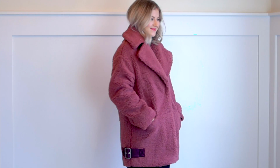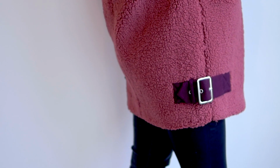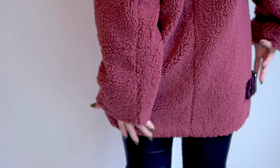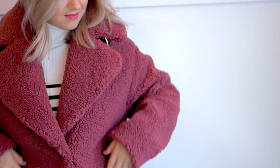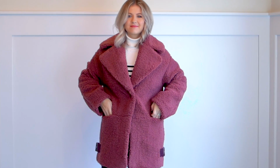I would not go up a size just because I think it does fit true to size, even with something a little bit thicker and warmer underneath. And I do love where it hits on my legs. I like that it covers the butt. It's not going to get nice and cold if you sit on something cold in the winter. And the pockets, they're nice and big in the front, they're not on the side. So I like that a lot as well. Keeps your hands nice and warm.